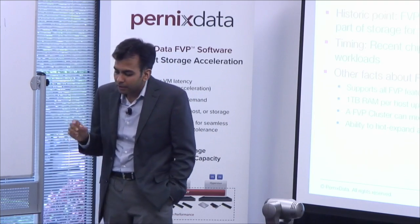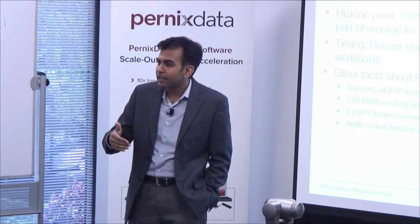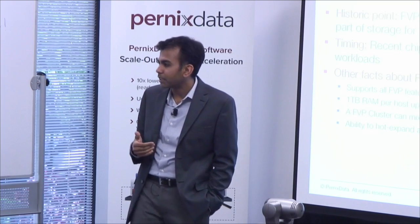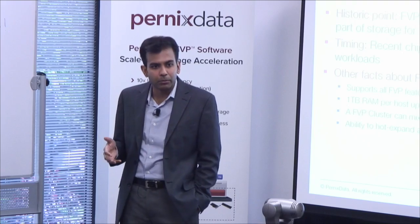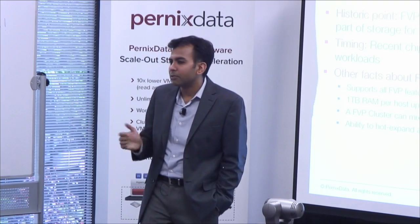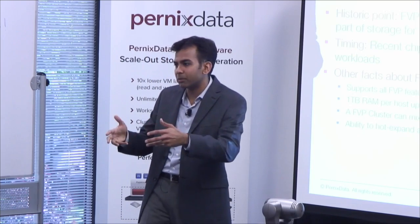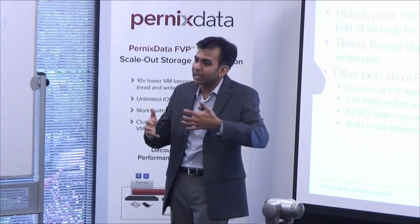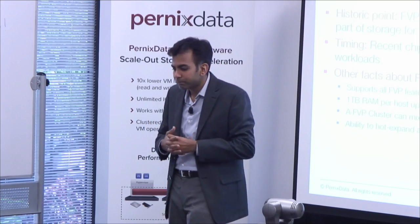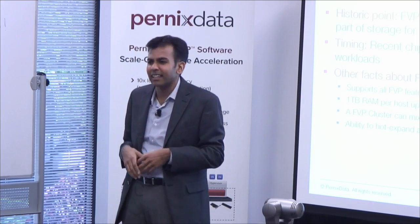Lower if you want. You can add memory after the fact to the FVP cluster, and you can also delete memory from the FVP cluster as and when you please. This is all hot while the virtual machines are going on. And so we figure out how to rebalance the flash footprint, the memory footprint of the virtual machine if you were to take memory away from us, if you need it for other purposes, like running virtual machines.